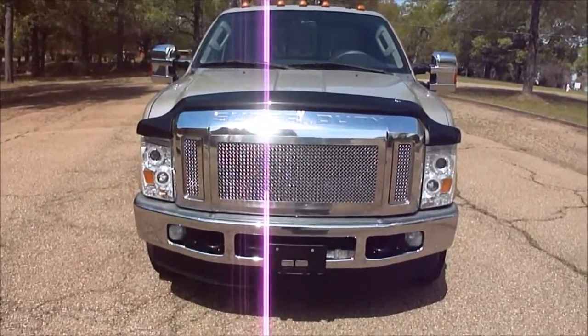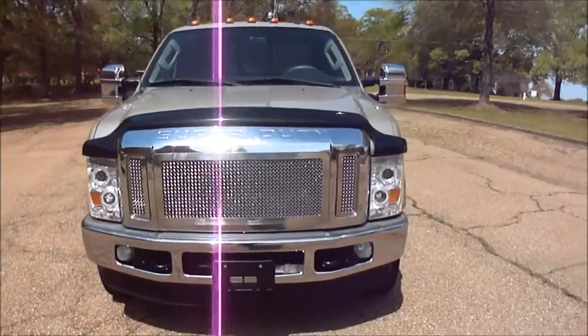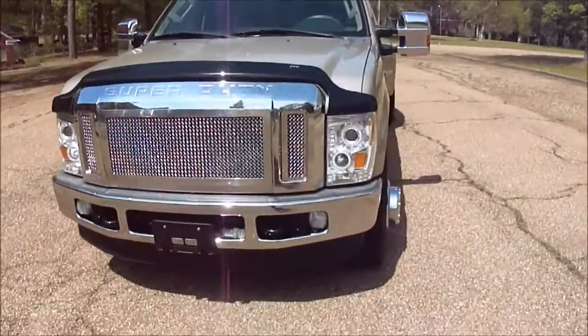But it's set up if you want a hot shot, you want to haul stuff, or if you just want something cool to drive, this is it.